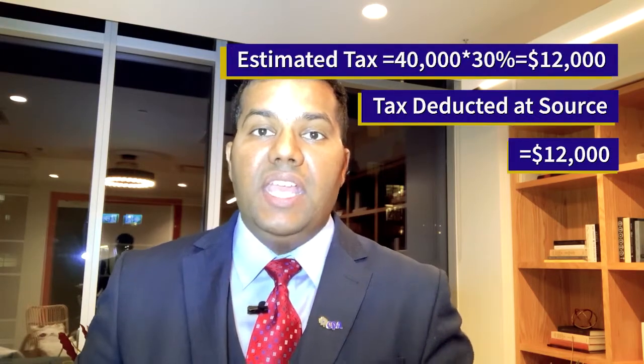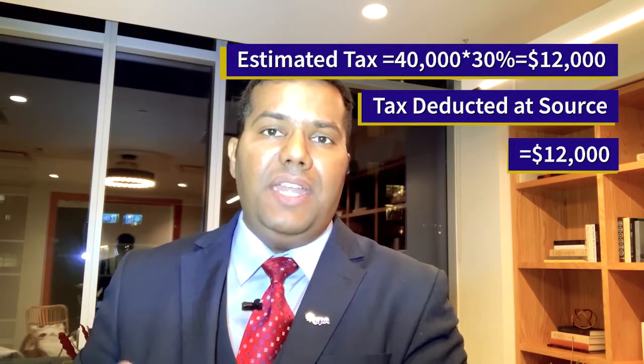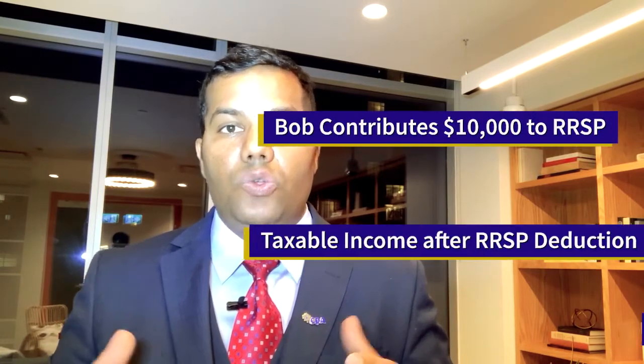And if he gets taxed at approximately 30%, that means that he owes the government $12,000 in income tax. Now again, with each paycheck, they'll be taking a little bit, and it should add up to $12,000 through the course of the year. Now, if Bob makes a $10,000 contribution to his RRSP, he can deduct that amount from his taxable income.